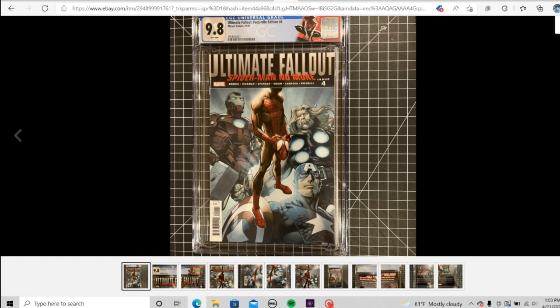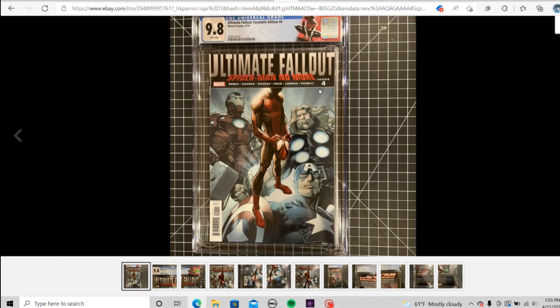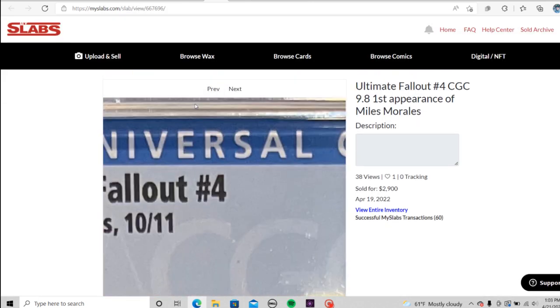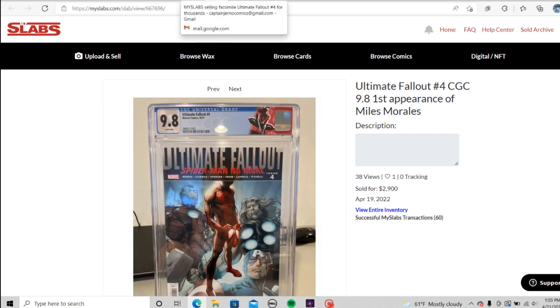Now, let's look at another thing. Here is another CGC slab of a Facsimile Edition. Look at this right here. It says, this is the same custom slab, by the way, with Miles here: Ultimate Fallout Facsimile Edition number 4. Now let's go back to this. Ultimate Fallout number 4. This is a huge problem. Okay, let's look at this though.